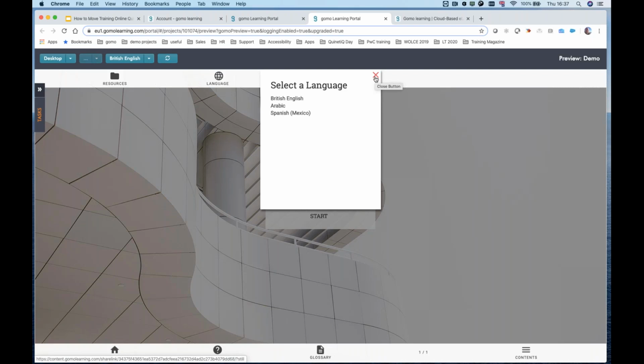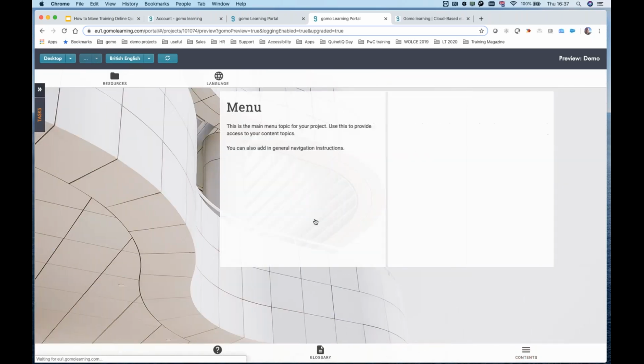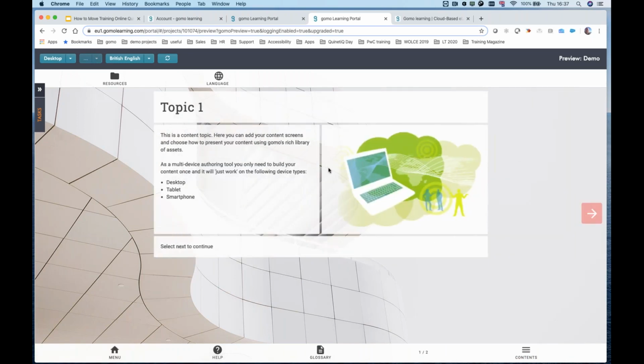They'll send it back, single click, import, translated, multiple language course ready. We've also got things like the slide out table of contents generated for us. I can move on to a menu. So the point I'm trying to make here is that we've already got the structure in place. So I haven't had to be a great graphic designer or an instructional designer to get this far.